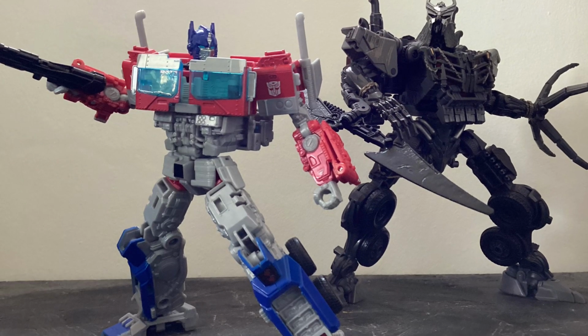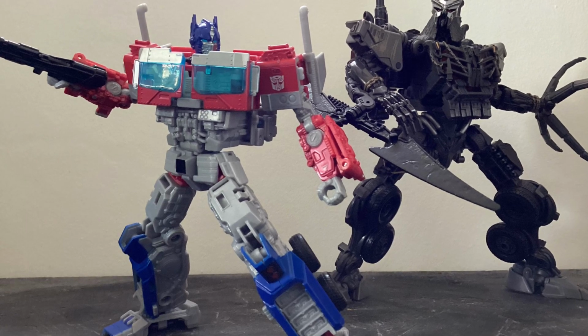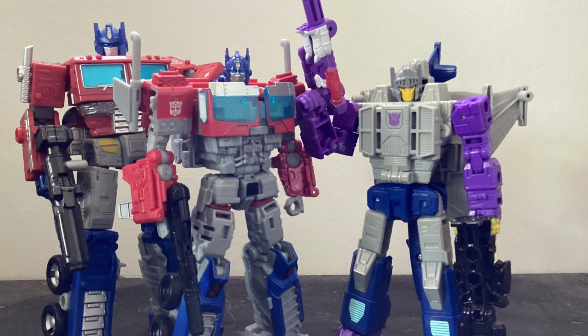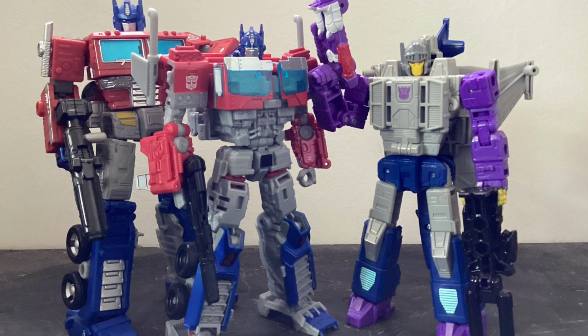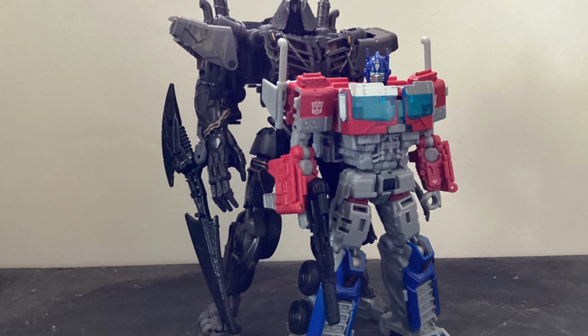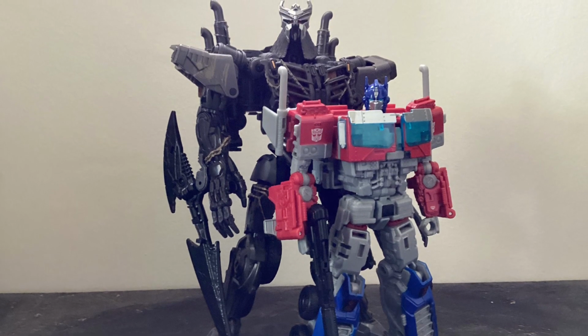His accessory is the gun from the Bumblebee movie, which I believe wasn't in Rise of the Beasts. It's a great design. It's thin, but it fits great with his new look. Before we get into his transformation, he is small. He is a head taller than Evolution Needlenose, but that is forgivable as he's cheaper than Voyagers from both the Studio Series and Legacy lines. He is also a great size next to SS Scourge though.